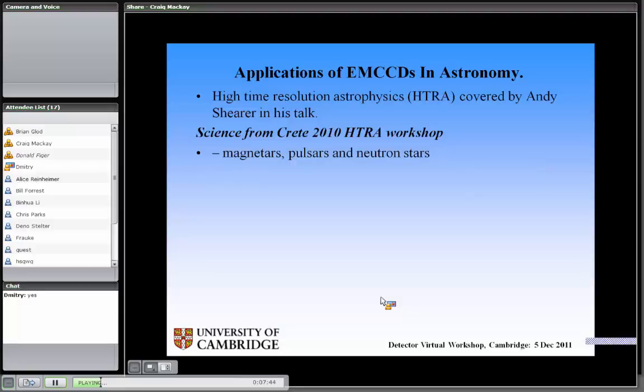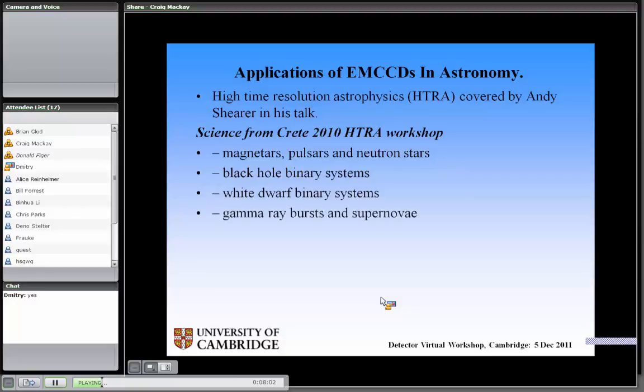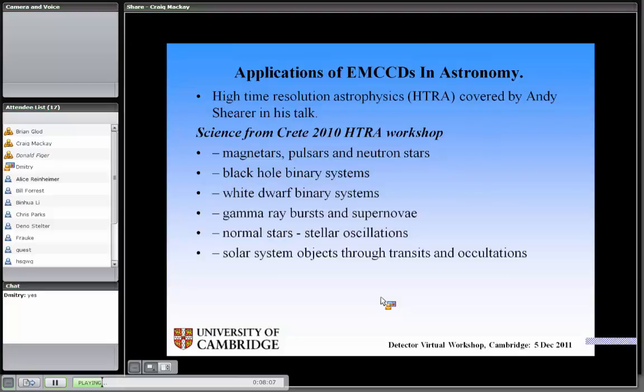A lot of the very highly magnetized stars in our own galaxy, magnetars, pulsars, and neutron stars, show very rapid variability. Black hole binary systems also are changing very rapidly. White dwarf binary systems also. And then there's a whole series of other topics such as gamma ray bursts, supernovae, and then normal stars, stellar oscillations, things of that sort. And then within our own solar system, there's a lot of interest in looking at the transits of objects and trying to look at when they cover up other objects. And these can be planets and satellites.